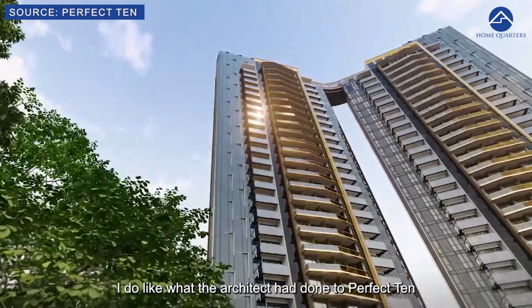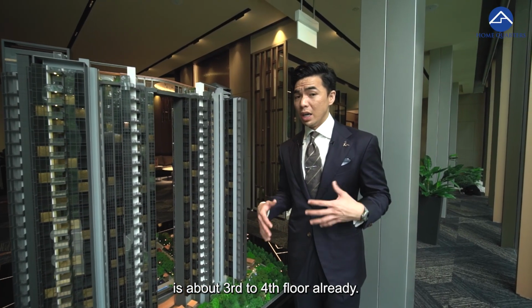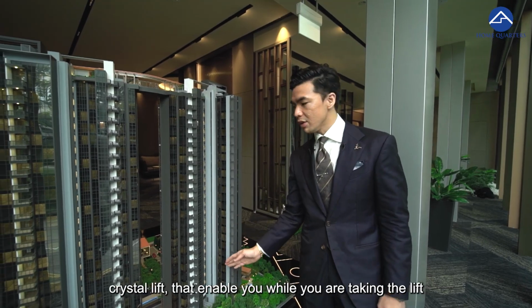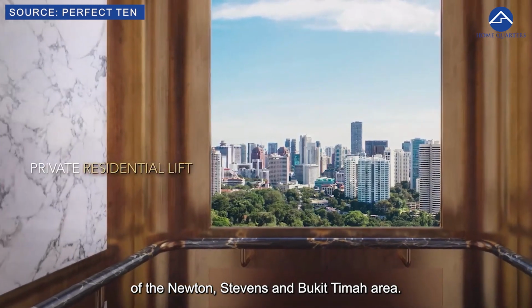Alright, I do like what the architect has done with Perfect 10: they have elevated it, so even the lowest level is about the 3rd to 4th floor already. And you can see that we have a bubble lift, a crystal lift, that enables you, while you are taking the lift, to observe the entire unblocked view of the Newton, Stevens and Bukit Timah area.